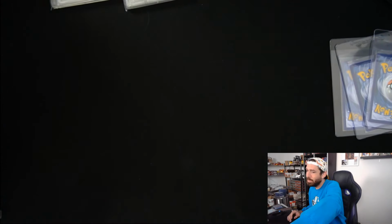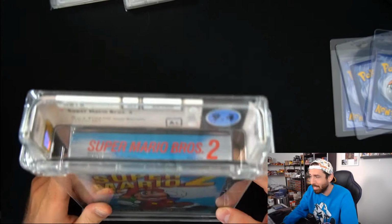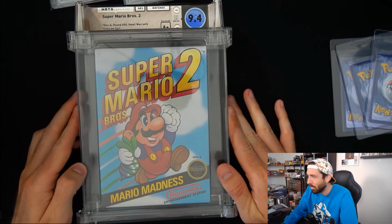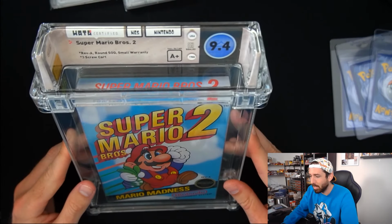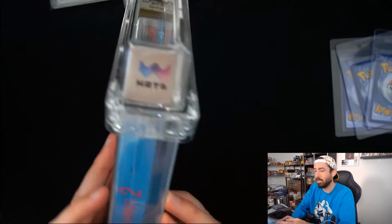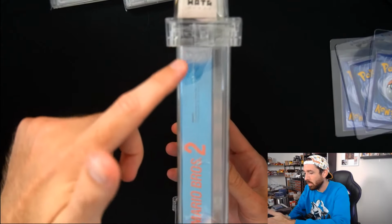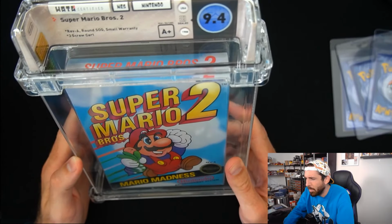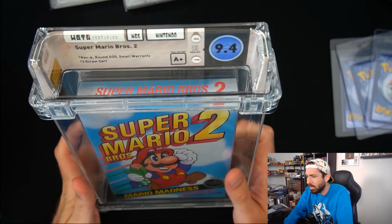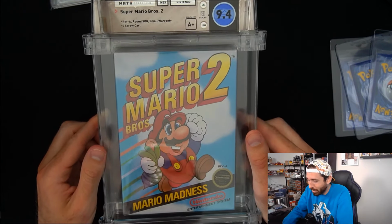Not the biggest video game piece that we have in this lot, but really, really cool. This is potentially the biggest video game part of the trade here. We have what is known to be the second highest graded copy of Super Mario Bros. 2. This is the first print. It's a 9.4 A+ seal, which is just phenomenal. Looking at this thing, it's beautiful. You can see the seals along the edges here and along the back as well. It's a wonderful, wonderful copy. I'm not sure what the top graded copy is, but this is just a beautiful piece. Really, really sought after video game.